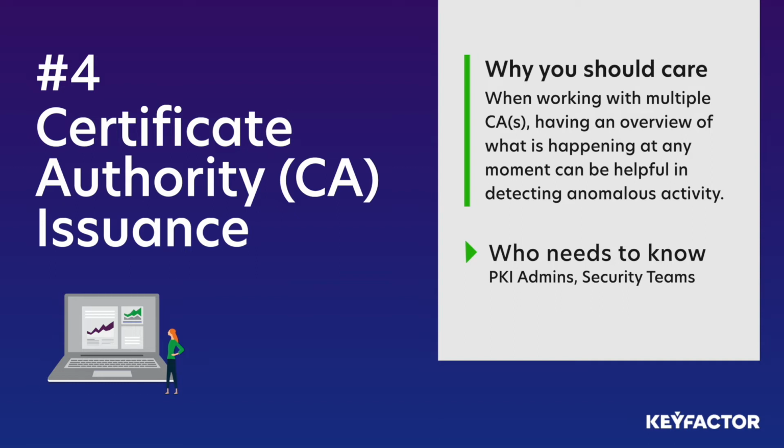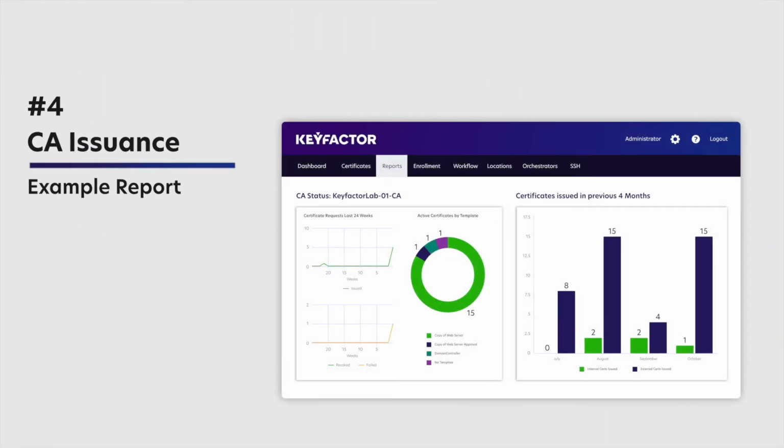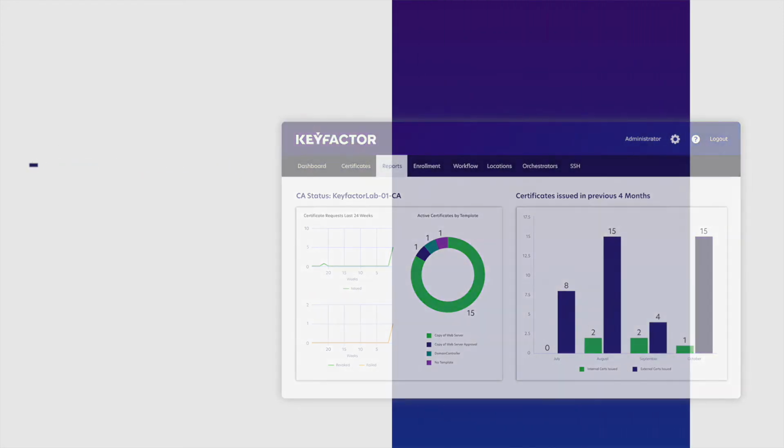And it had been doing this for something like 2 years. No one had noticed. If they had this report, they would have had much more insight into, hey, there's something going on here that's asking for certificates, and I don't know what it is. And in this case, it was just a server that was kind of being a little weird, but it could have been an indication of something malicious happening. So it's very important to pay attention to what's happening on your CAs because they are providing a digital identity to devices and people in your organization.